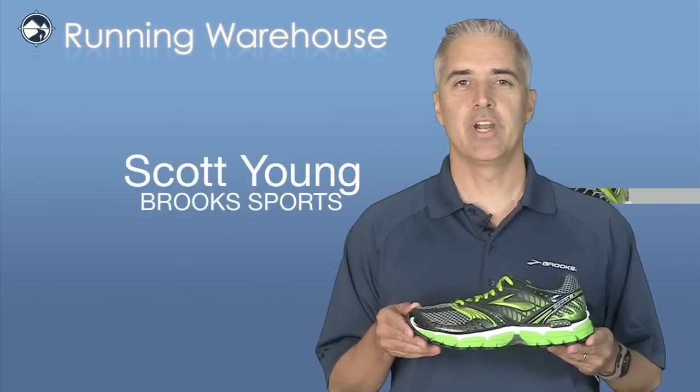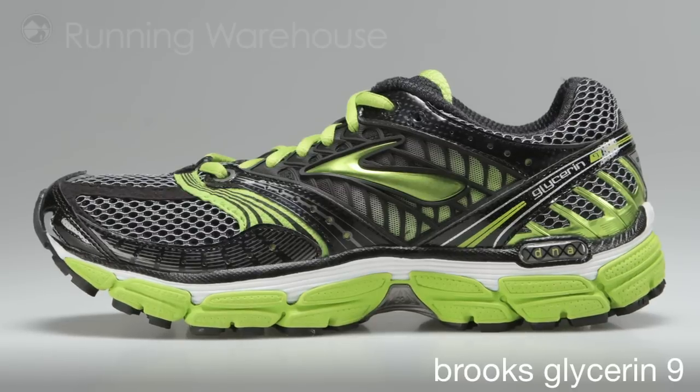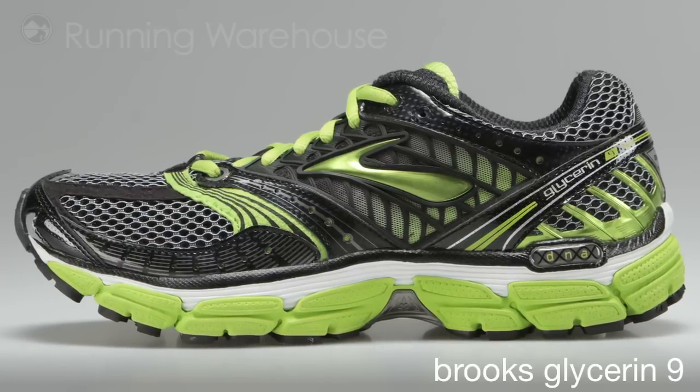Today I'm here at Running Warehouse to introduce our fall 2011 footwear line. Here I have the Glycerin 9 for men. The Glycerin 9 is an update on our popular model, the Glycerin 8.